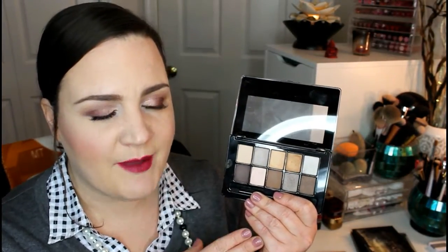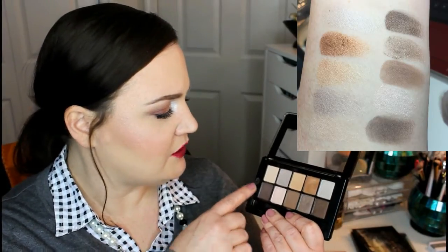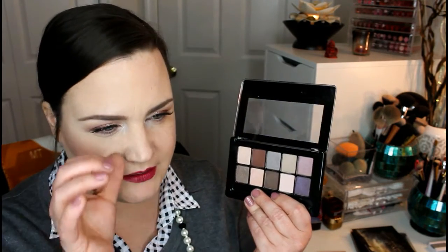Again, this is Passionate Nudes, which is the more golden one. You do have some mattes, and this one is a matte with some shimmer in it, but it comes off matte on the eye. A matte deep crease color, a matte deep brown color, and then some really beautiful lid colors. A little stiffly packed on these, but the quality of the shadow is beautiful. I think if you can get these on sale, that's going to be your best bet.